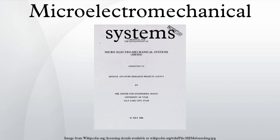MEMS are made up of components between 1 to 100 micrometers in size, and MEMS devices generally range in size from 20 micrometers to a millimetre. They usually consist of a central unit that processes data and several components that interact with the surroundings, such as microsensors. At these size scales, the standard constructs of classical physics are not always useful.